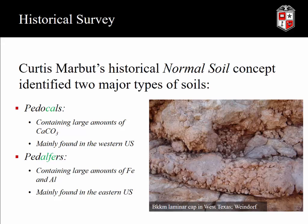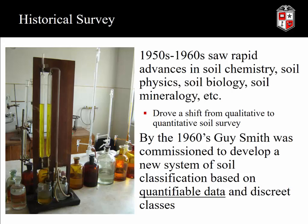But even back in these early stages of soil survey, I want you to recognize that we have calcium in here, and aluminum and iron. They were already starting to break soils out and differentiate them based on elemental composition. Well, in the 1950s and 60s, we saw rapid advances in soil chemistry, soil physics, soil biology, and mineralogy. And we really had a shift in soil survey from qualitative descriptions, going out and describing chestnut soils or red soils, to a much more quantifiable system.